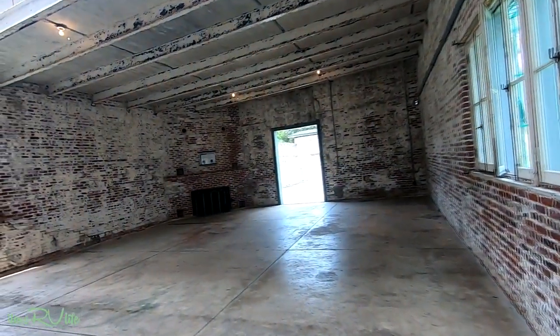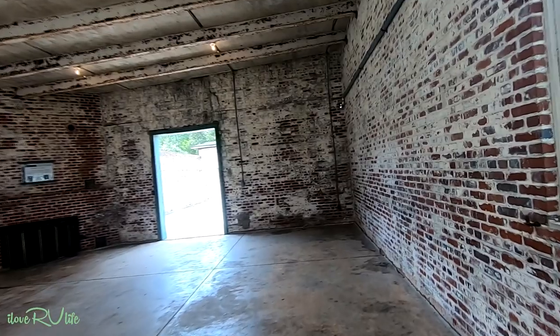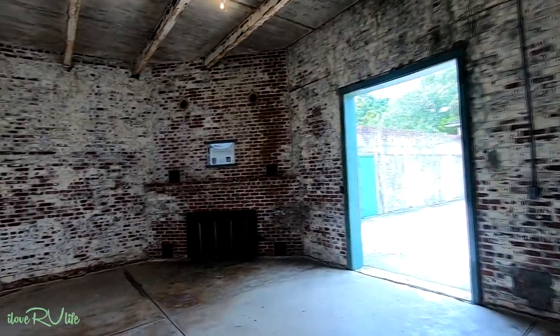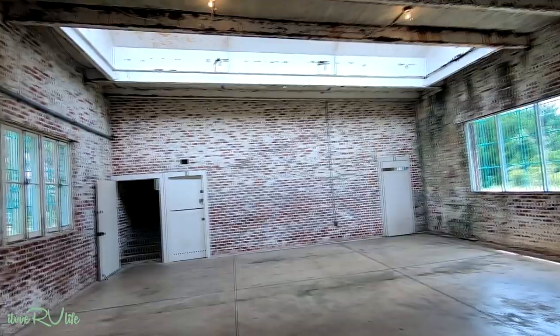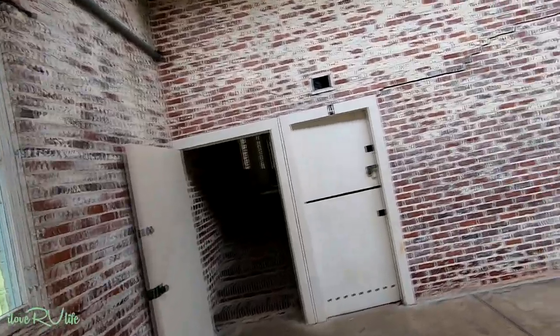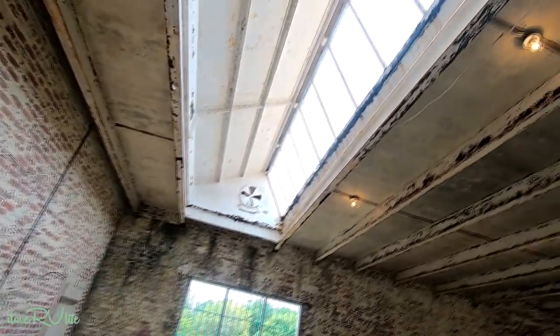Look at this. This was the indoor studio. This is where Anna did all of her sculpture work. Look at this. This place is huge. Oh, I want you to see this too. This is quite amazing. Look at the windowed atrium. Look at that.